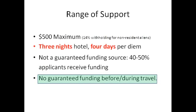Also note that if you are awarded the GPSC travel grants, you are not guaranteed to receive the travel grant funds before or during your scheduled travel dates. More likely than not, depending on when you apply and when you travel, you will receive the travel grant funds after you have completed your travels.